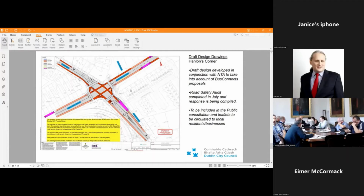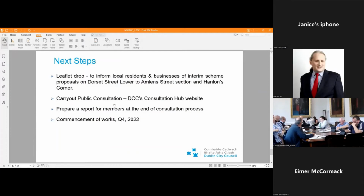And that's the Hanlon's Corner one that we've seen before, that we're to progress to consultation, including leaflet handouts to the local businesses and residents. And this is the next steps for the project: the leaflet drop, then a full consultation carried out on the DCC's website, and then a report to be presented to yourselves, and we hope to commence works at the end of this year. So, thanks, David. Any questions?